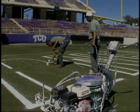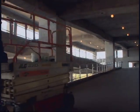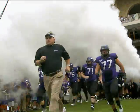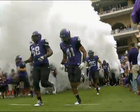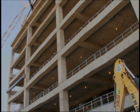This is always a normal sight for game day preps on any college football field. This isn't. But not playing home football games at Amon Carter Stadium was not an option for TCU this year, despite being in the middle of a multi-million-dollar stadium renovation.